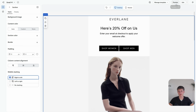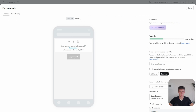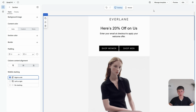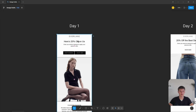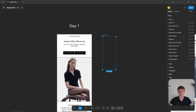So now the thing is, if you hit preview, now on desktop it already looks pretty fine, but as you can see, we did not optimize anything for mobile. So now the process would be, if I were an email marketer at this brand, I would go to Figma again and basically optimize this email for mobile. For the sake of time and for the sake of this video, we're not going to optimize it for mobile, but basically, as you can see, the desktop email has 600 pixels width.